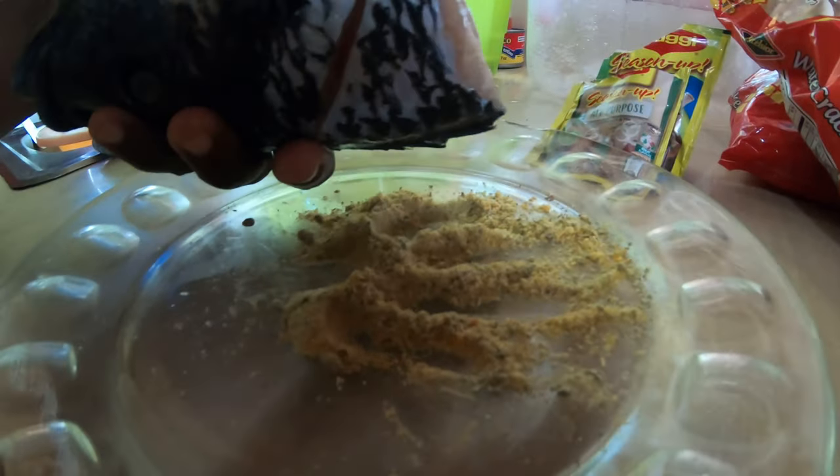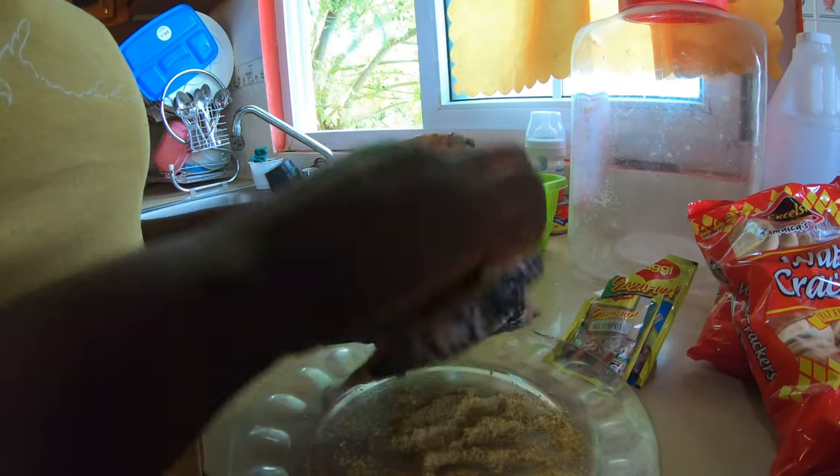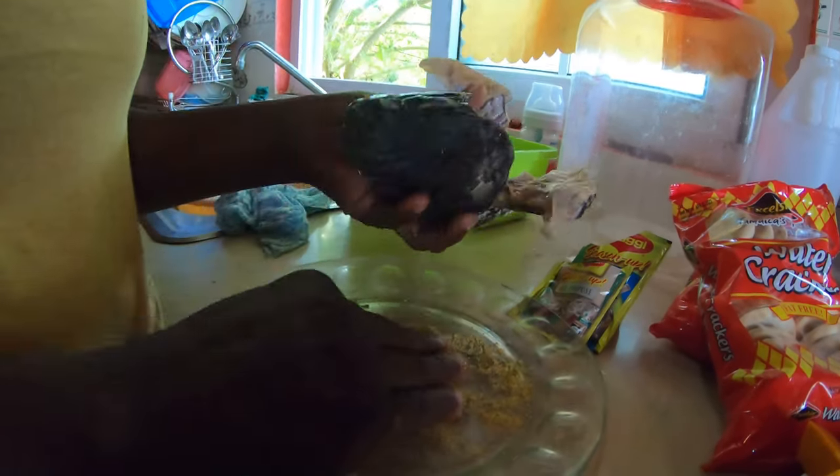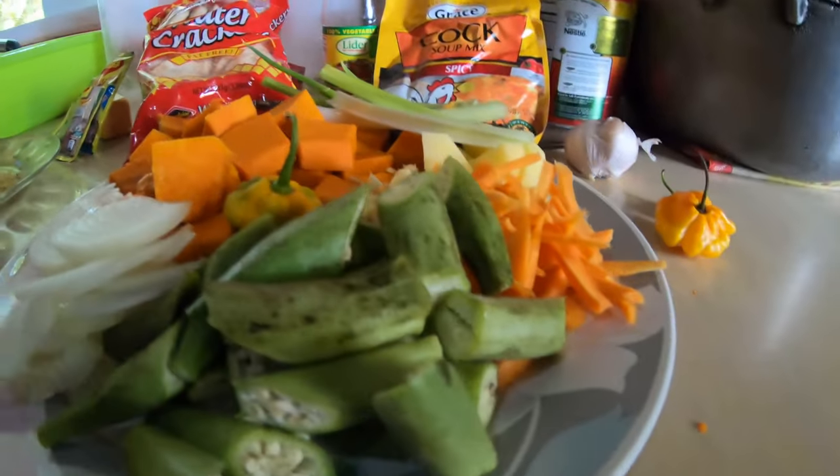So that's just a mixture of our seasoning. Just apply the seasoning on the fish to give it its own little flavor. Like normal, yard man style, that's how we go to work before we get into all of this.